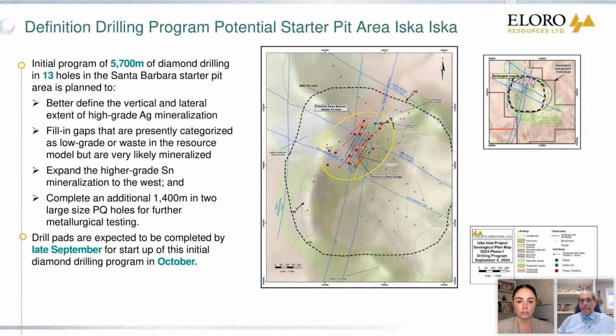And as mentioned, you've recently commenced an infill drilling program at Iska Iska. Can you walk us through what this multi-phase program will look like for the company?